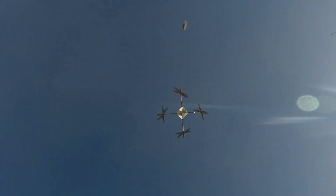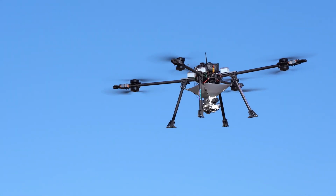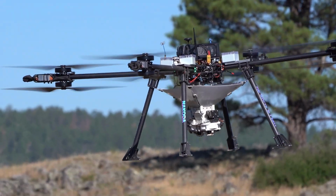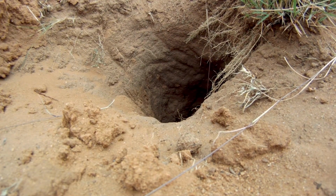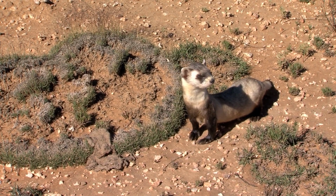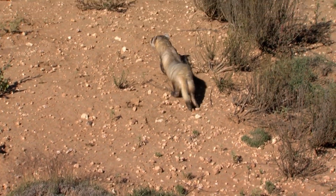This custom drone was designed and built by ASU Research Enterprise in partnership with the Arizona Game and Fish Department. It will help Game and Fish conserve and protect black-footed ferrets. They're undeniably adorable and extremely endangered. They are one of the most endangered mammals in North America.